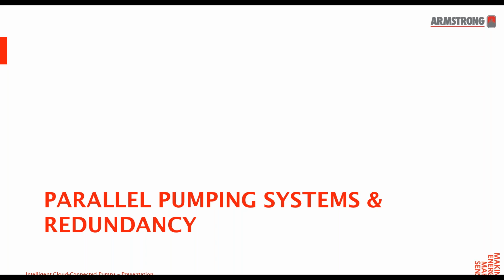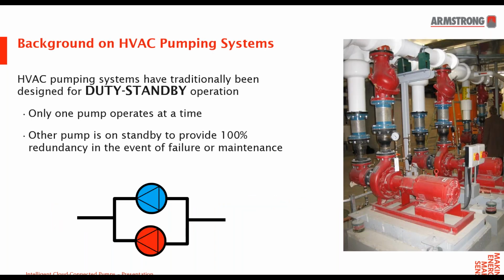Now looking at parallel pumping systems and redundancy, we often see two pumps installed side by side like you have in the photo here, but only one pump ever operates at a time. The other pump is just there as a standby pump in the event that you need to do maintenance or in the event of failure. And many installations will have an alternating schedule for equal wear on the pumps, but rarely do you ever see the two pumps operating at the same time. So it's really an overly redundant system.